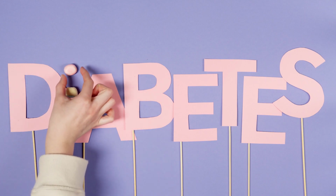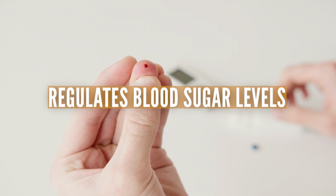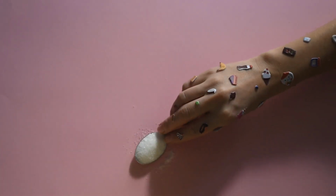Diabetes. Dandelions are believed to regulate blood sugar levels, making them a potential treatment for diabetes. The root of the dandelion plant may have a hypoglycemic effect and lower blood sugar levels.